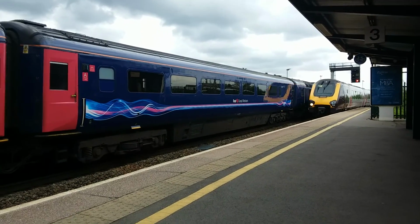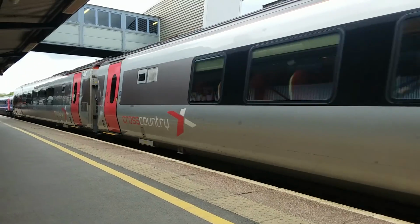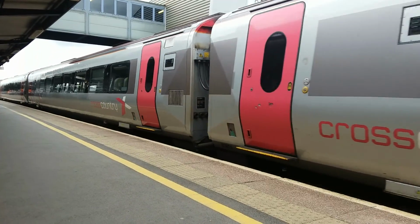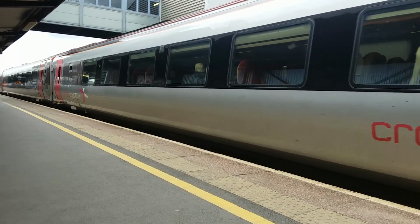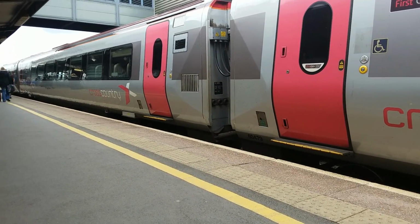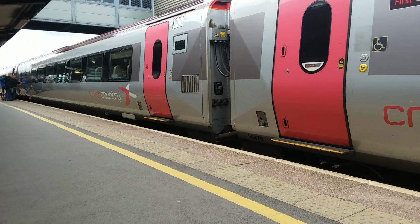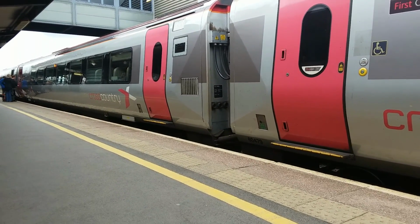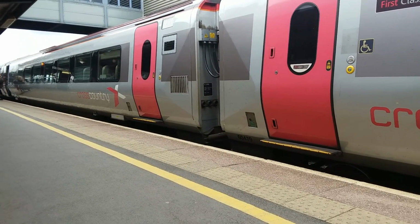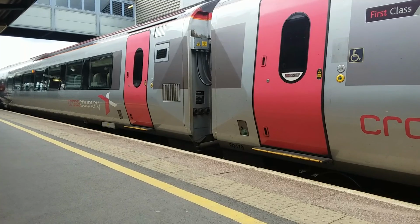Right, coming in now is 221129, which is forming a service from Bristol Temple Meads to Manchester Piccadilly, and I know someone will be triggered by having a 5 carriage train from Bristol to Manchester, while only a 4 carriage from Penzance to Glasgow, which we saw earlier. So yeah, someone will be triggered by that.